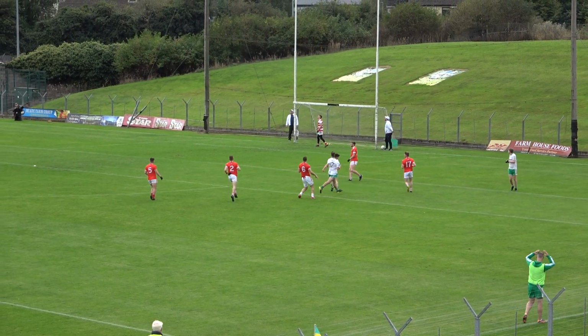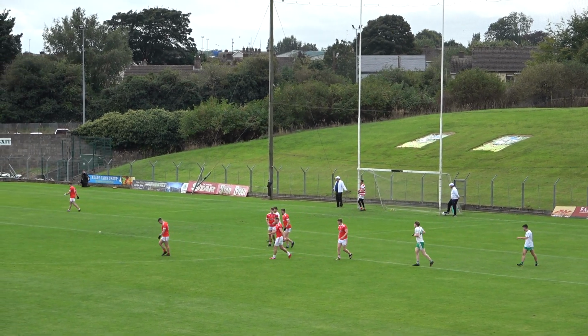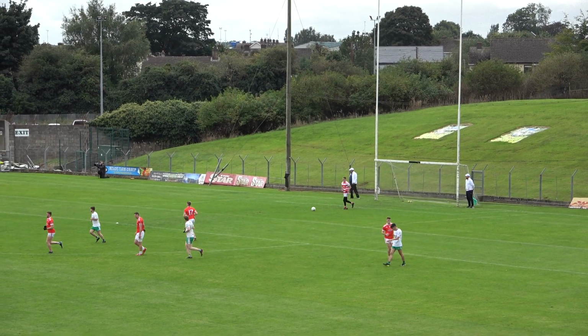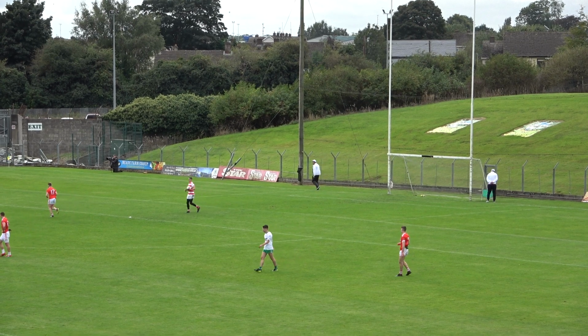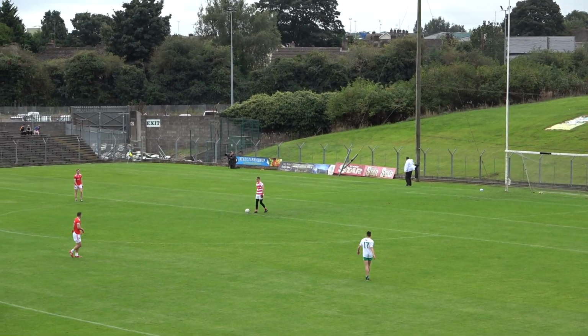He's having a shot. Wide. Desperate wide. Great wide for Trim, but a desperate wide for Brennan. I don't know if this sounds exciting on Red's radio, but it's a very exciting game of football and a great game of football. So there is 31 minutes 30 seconds gone. Trim are 2 ahead. Can we win the silverware?